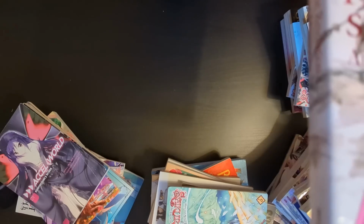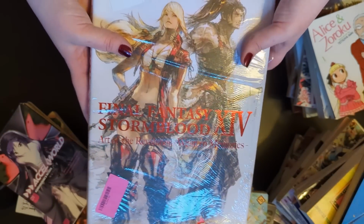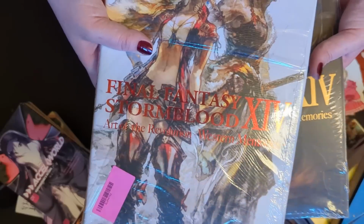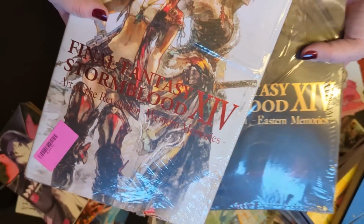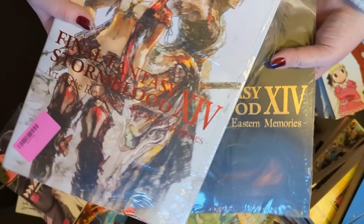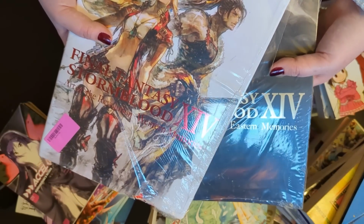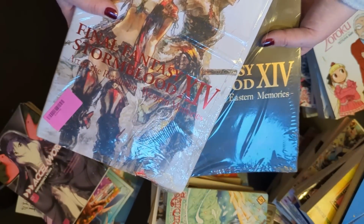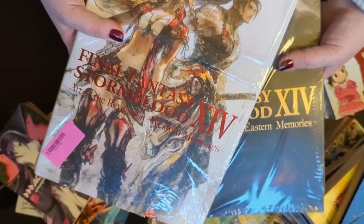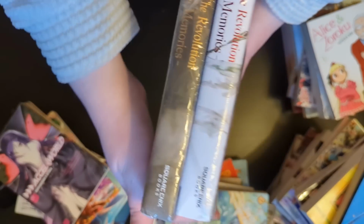I was like, yes. And finally, the big hefty books in this that aren't manga or light novels are 2 art books for Final Fantasy XIV. So we have Stormblood Western Memories and Stormblood Eastern Memories. I think they're the 2 art books for Stormblood based on the 2 areas that you go to in the game. My partner and I finished Stormblood only about a month or 2 ago, and I'm partway through Shadowbringers, so very excited, and he absolutely loves art books and stuff. So I'm managing to get these for about £12-15 each, considering they're normally £30-40. Very, very, very happy.